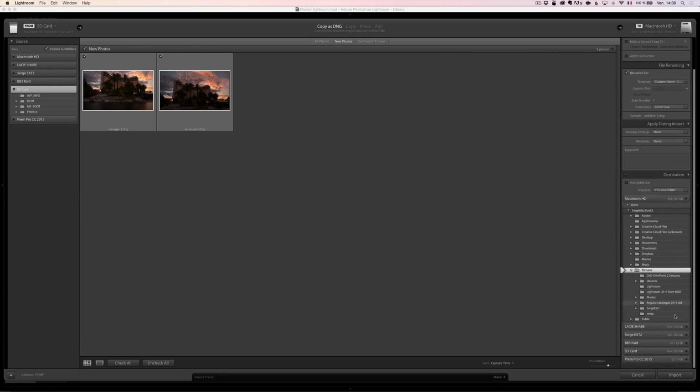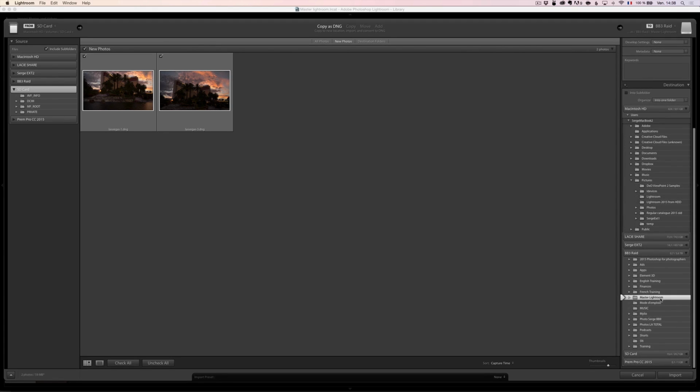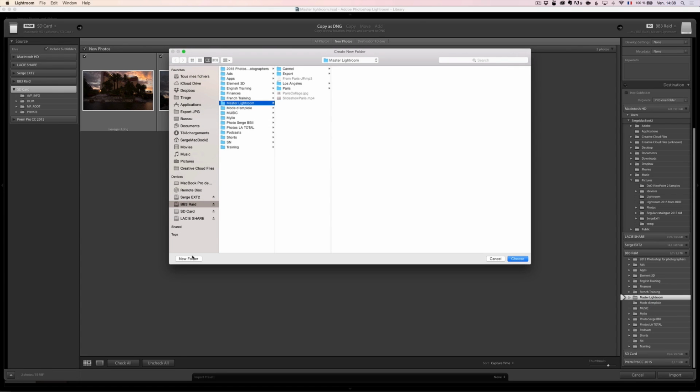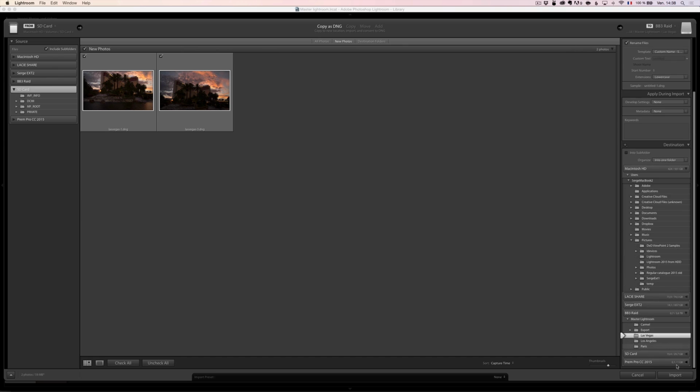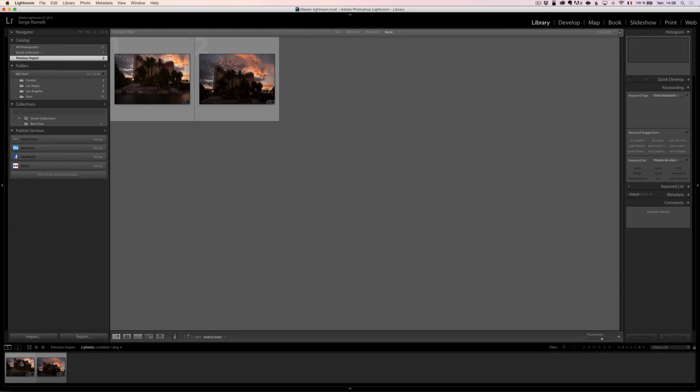And on this one, because I took a little break, I lost where I was, but I'm in Master Lightroom. I'm going to right click, create new folders, still on that hard drive, new folder, and Las Vegas. Las Vegas, Viva Las Vegas. Okay, and choose copy as DNG and import. Okay, so it's going to import these photos, and voila.